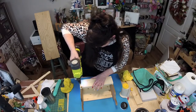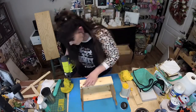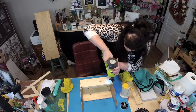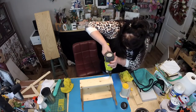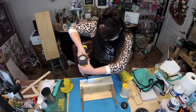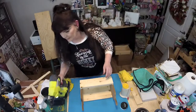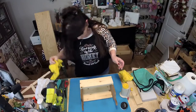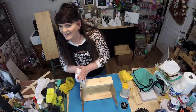Oh, that's going right through. There's a knot right on the end of this part of the wood, so I'll try to get around it. Alrighty, that should do that. I can never figure out where I lay stuff down.